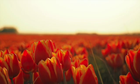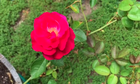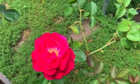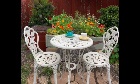Tulips used to be so valuable, they were worth more than gold. Cha-ching! Flowers don't just look beautiful and smell usually delightful. They serve a very important purpose. Come with me to my garden.